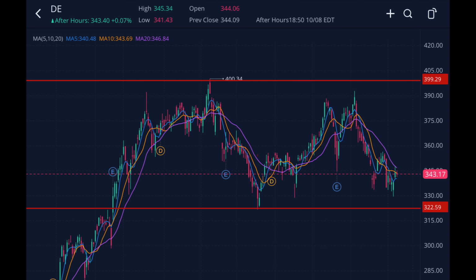We are just under the long-term SMA line, but I don't think that's going to hold. I think we are going to work our way right back above it, and once we do, we will be able to continue all the way up to that $400 range or so, and that is when I will take my profits. It will be about the $400 range, but I really think that we have the potential.